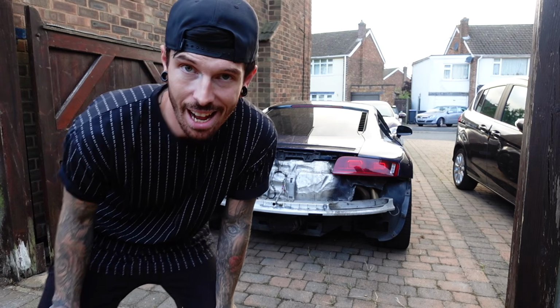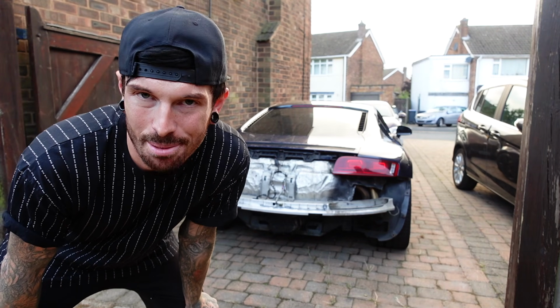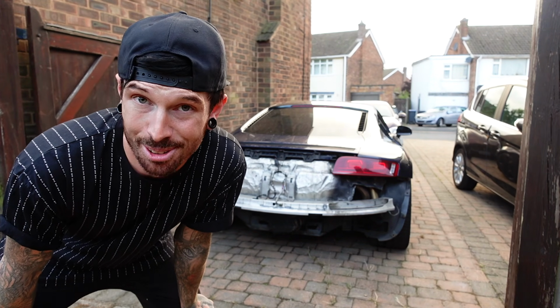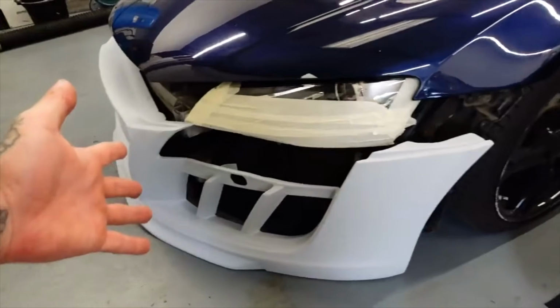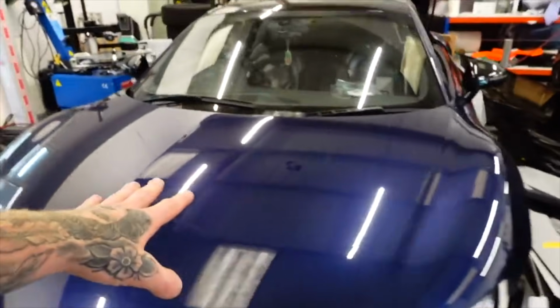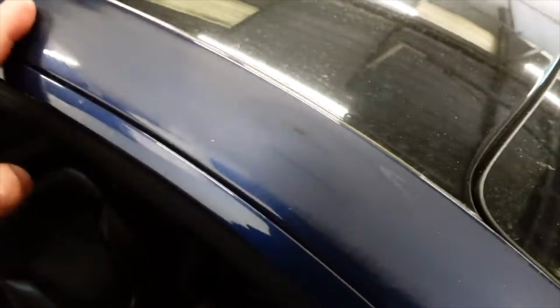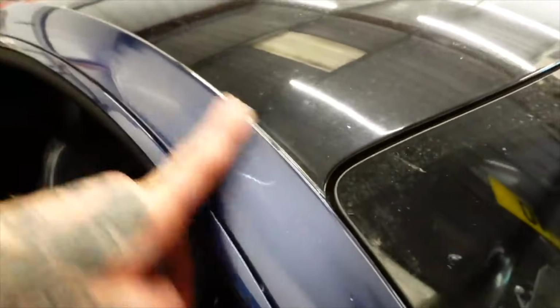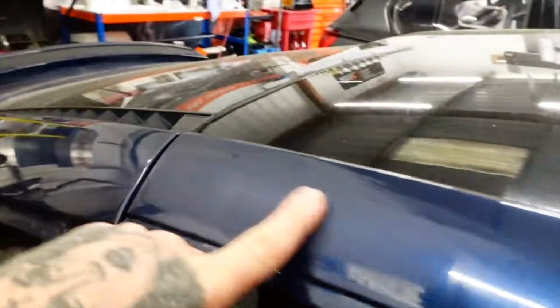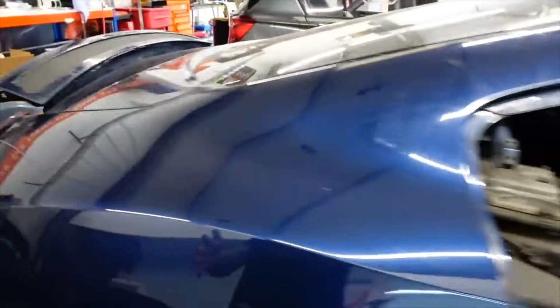Now you're probably wondering, how the hell have I managed to get an Audi R8 and a Maserati at the same time? Well, it's quite a funny story actually. So if you remember from the previous videos, this Audi R8 was a customer of Mallory Performance, and he brought it in with an endless list of things that were wrong with it. And I offered him a price, but he didn't want to sell it, basically. Then I ended up going out and buying the Maserati. A day later, after I bought the Maserati, he changed his mind and asked if I still wanted to buy it off him. Well, I'd already bought the Maserati, so I couldn't, really.